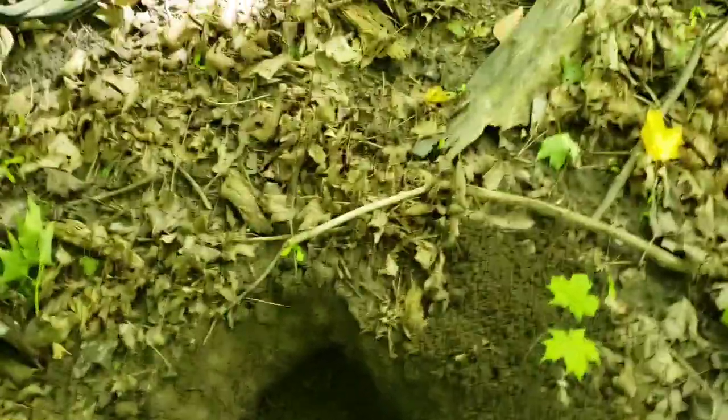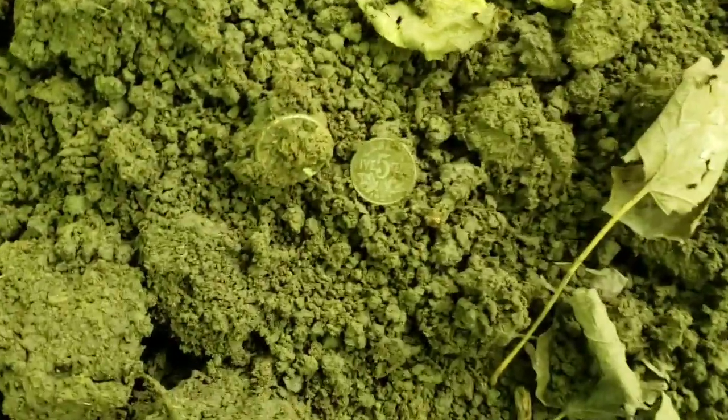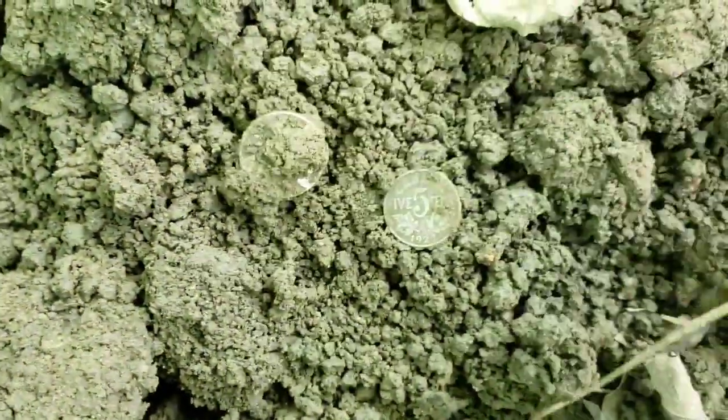Alright guys, I can't believe it. I'm having a good day already on the first decent haul, and the mosquitoes are killing me. There is still something buzzing there, but while you were out not watching, I pulled out these two.